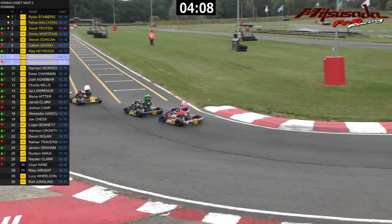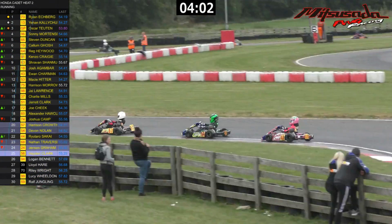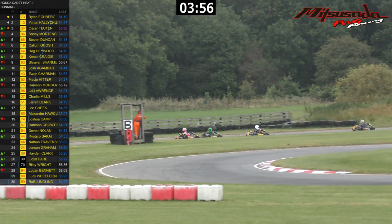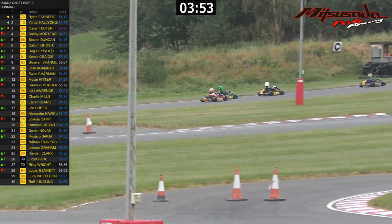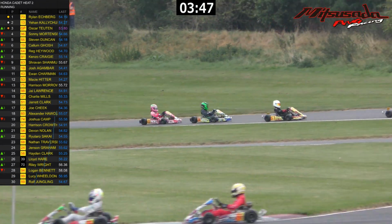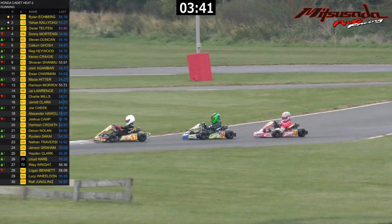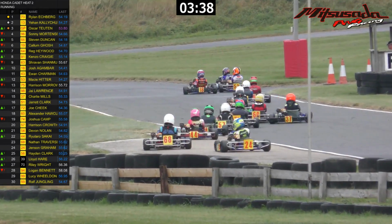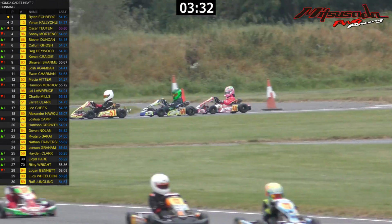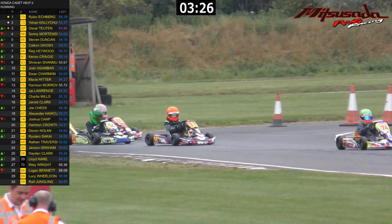In the lead ahead of KALLYCHURN. Oscar Tutor now past Sonny MORTENSEN up into third place. Callum GHOSH in 6th. See how Tutor is working on the back of his top 2. He can smell the opportunity of the win in this heat with the fastest lap of the race, 53.8 so far. Last lap KALLYCHURN was at below 54. So he's going to be right onto the back of these two in the next half lap.